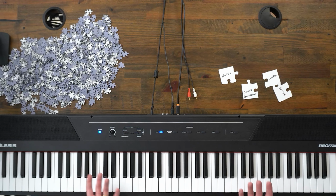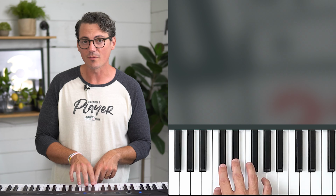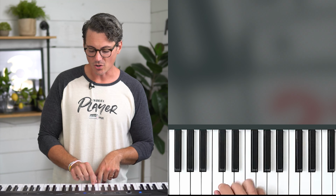Now let's learn the rest of the names of the notes. So we started at C. That's typically your most common note on the piano. Like I said, you can find any two of the black notes anywhere on the piano, and that white note just to the left of those two black notes is always going to be a C.